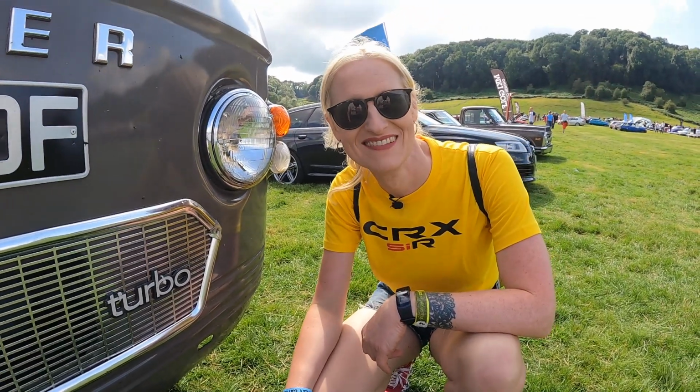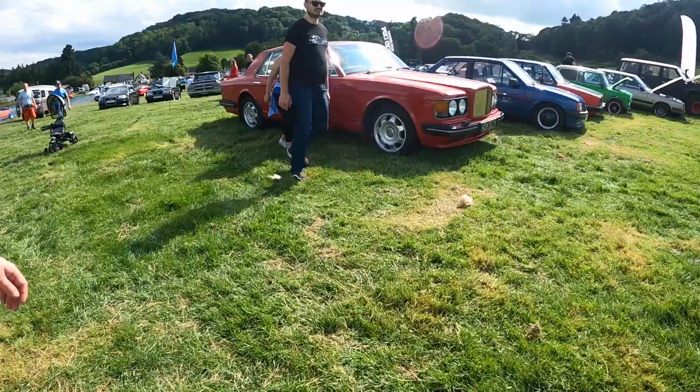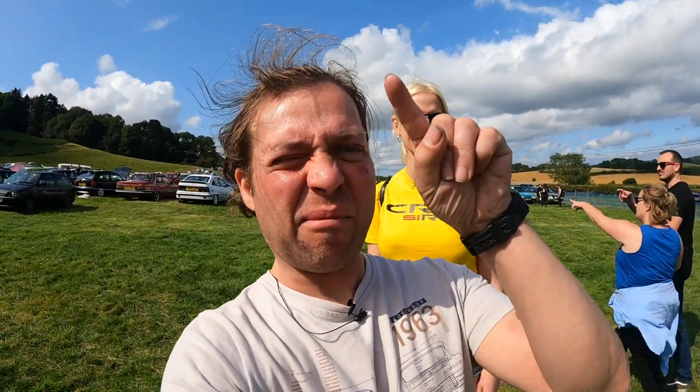Do you know how it's right fast? Is it? Go on, how? It's got a turbo. Wow. The R stands for right posh.